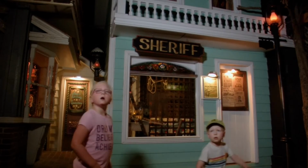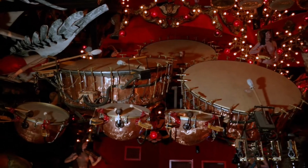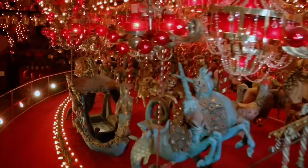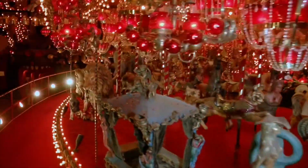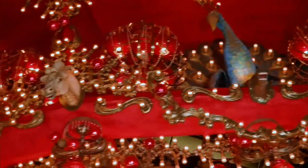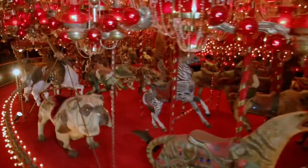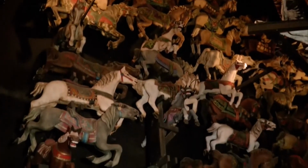Just about any room here is sure to spark conversation, but perhaps the most popular. Welcome to the carousel room. Wow. It's one of the most popular rooms, and it's easy to see why. It took 10 years to construct this on site. Now, there are 269 animals on the carousel. However, not one horse. Well, that's because Alex put them all on the walls.